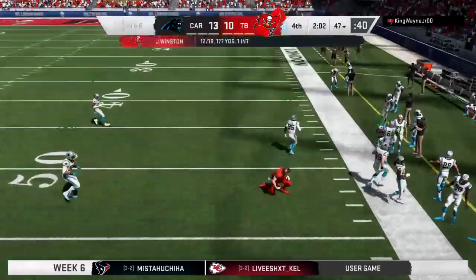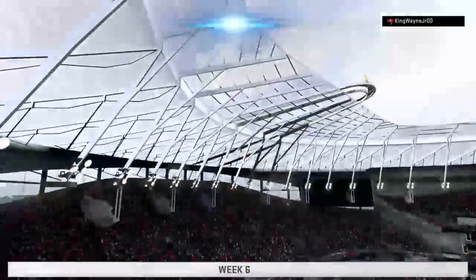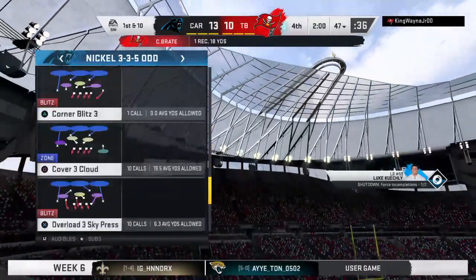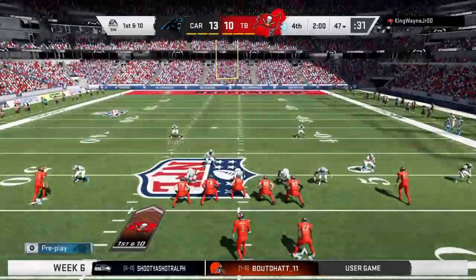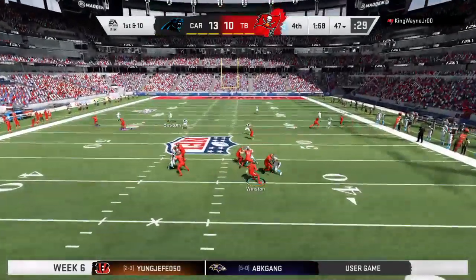Complete. He finds Braid. That's it, baby. We go run. It's a gain of 18. And the Buccaneers, first down. So it's Buccaneer football as we welcome you back. And let's see what they've come up with offensively after having time to talk it over.